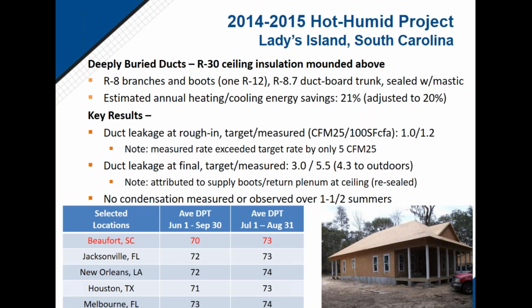And that was measuring the ducts at rough-in above the ceiling plane and some of the plenums as well. Now the final duct leakage, the target was 3. We came up with 3 as a good target for that. It actually measured 5.5, and 4.3 of that was outdoors. So I knew it was a tight duct system because I measured it.